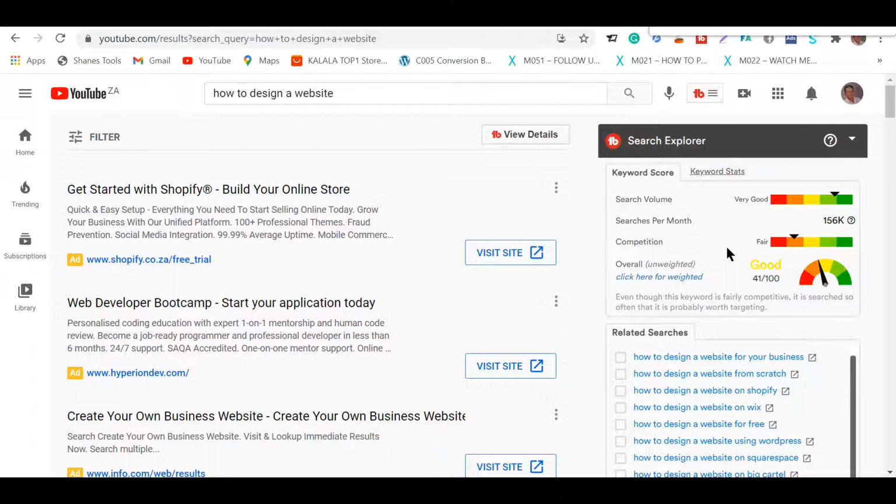Other platforms that you can use, Facebook, Instagram. The possibilities are really endless in marketing.